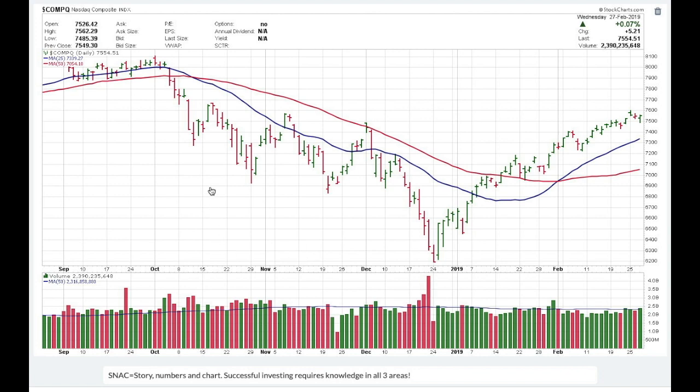So getting back to the market, let's look at the NASDAQ here real quick. We're still in an uptrend. Things are looking very positive here. Volume has not been extraordinary, but not bad either. It's been average volume. So it's been pretty much an average week.